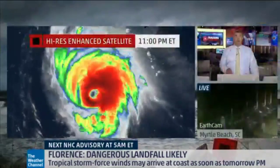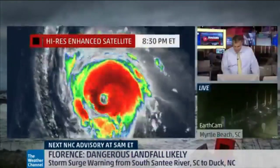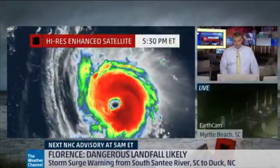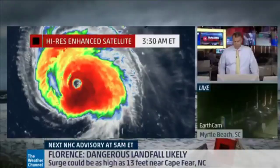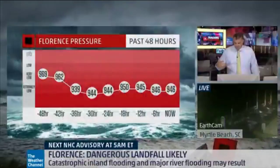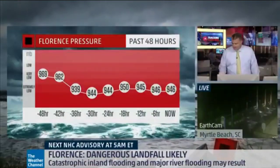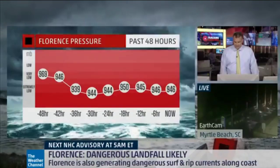The satellite presentation right now is looking maybe a little bit better organized, as we're starting to see now what we didn't see earlier. Let's check out the left or west side and the southwest side of Florence. You can see deeper, colder cloud tops. That's what the red reflects, the higher, colder cloud tops, showing maybe a little better organization. Strengthening is possible, but either way, we're at 946 millibars. We've been that way over the past 6 to 12 hours.